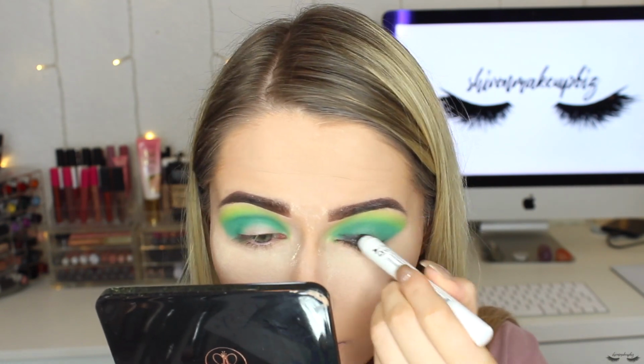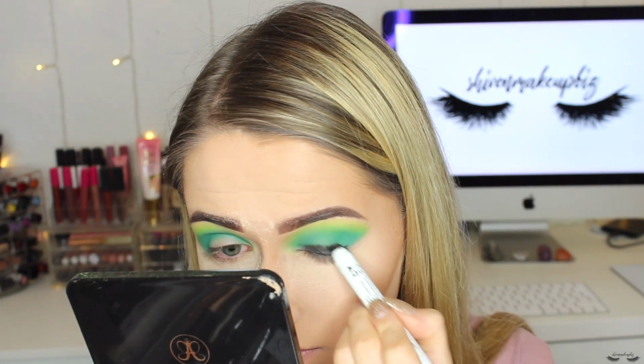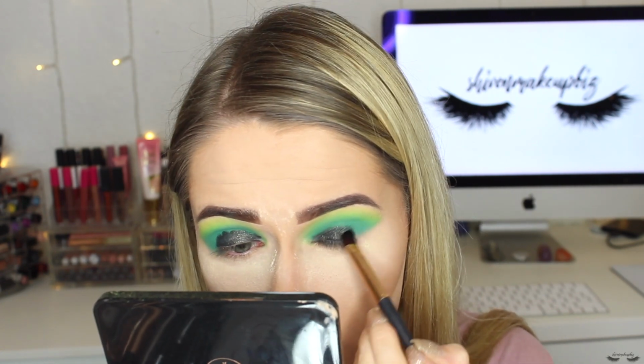I've decided what's easier is going to be popping it straight onto the lid and then blending it out with a flat synthetic brush. Okay, so then I'm going to take this flat synthetic brush and just make sure the product is nice and even.